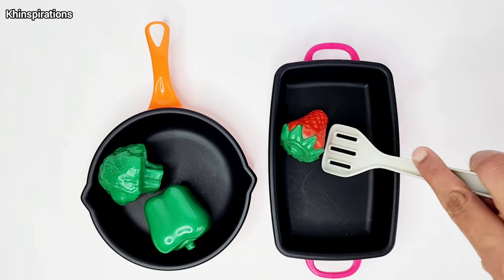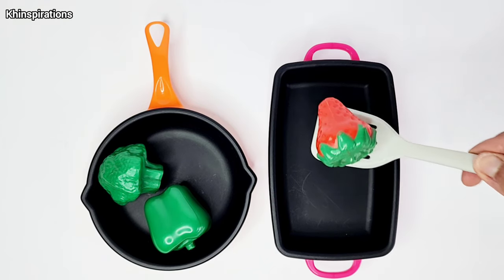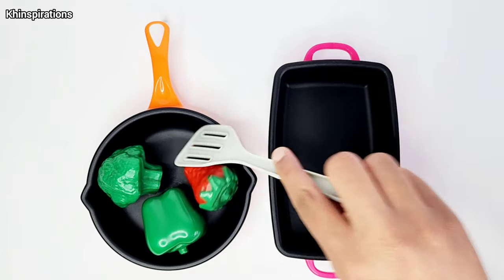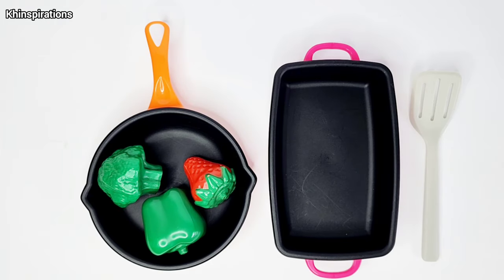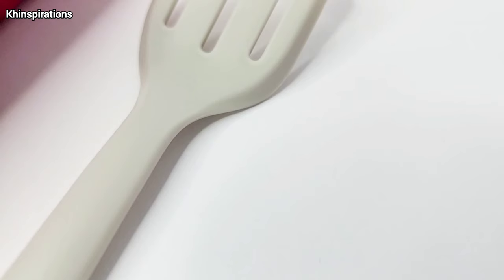If you don't have enough space, you can use the back of the spatula to push the object around, and you will do the same thing. Again, with the flat spatula, it is a little bit harder to hold the objects. That was great. Thank you for helping me move these vegetables to another pan.